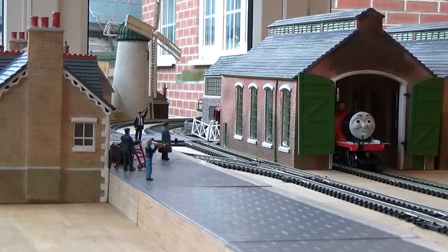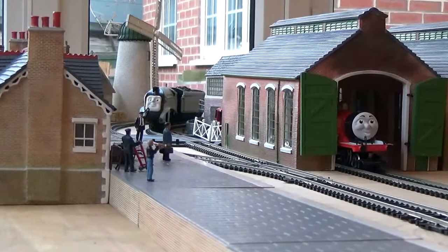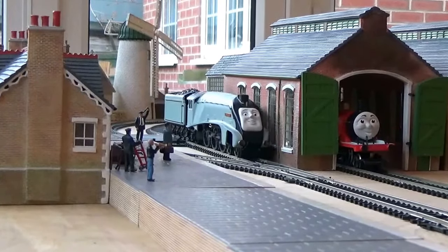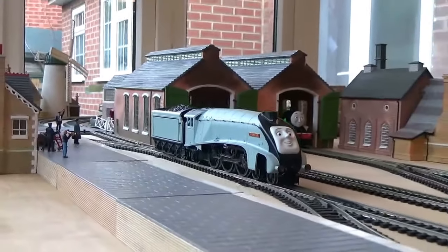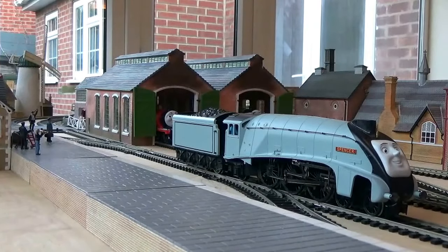Continuing with the Hornby engines in the Thomas the Tank range, today I thought we could take a look at Hornby Spencer, R9749 from 2012. It was a limited production run of 1,000 and reintroduced Spencer to the Hornby Thomas range following the 2008 model that had been discontinued.